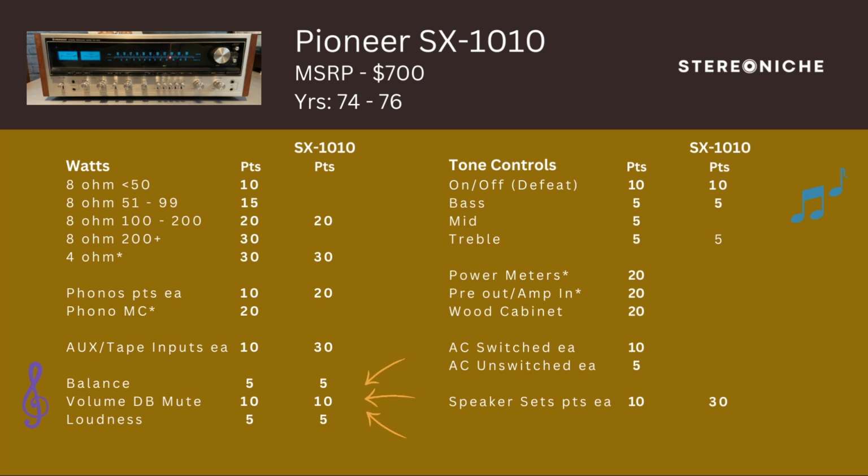Volume muting. It does have the ability to mute for a few decibels, and 10 points for that. Has a loudness button, so 5 points. And then on to the very important pre-outs, 20 points for that. It does have pre-out and amp in. Now what it doesn't have, and what I skipped over, is any power meters. It doesn't have a good power meter. That was about the only thing that it lacked as far as other receivers down the road will have.